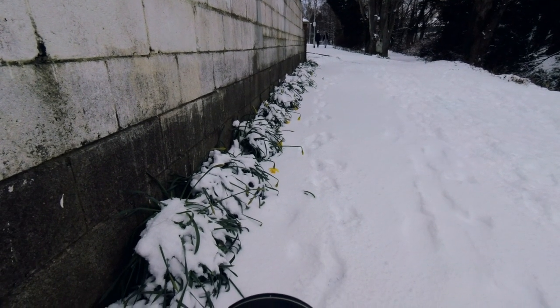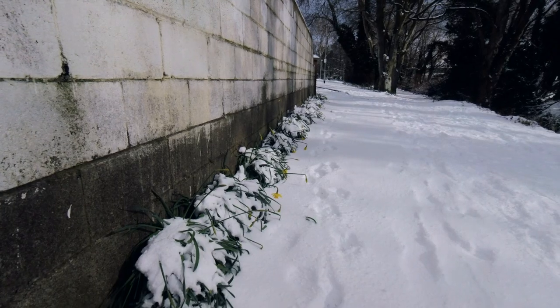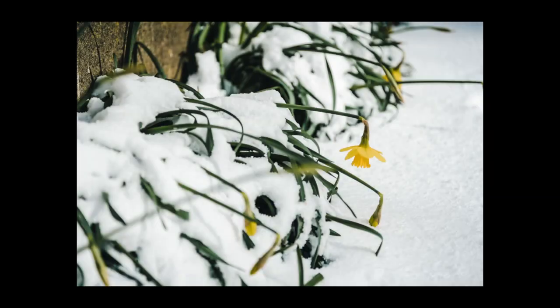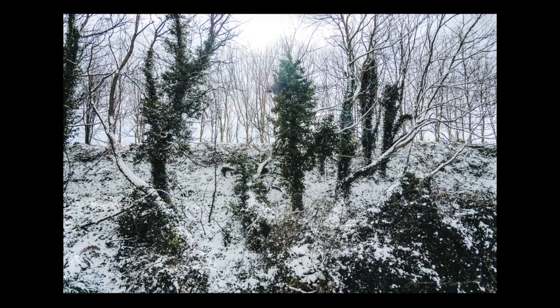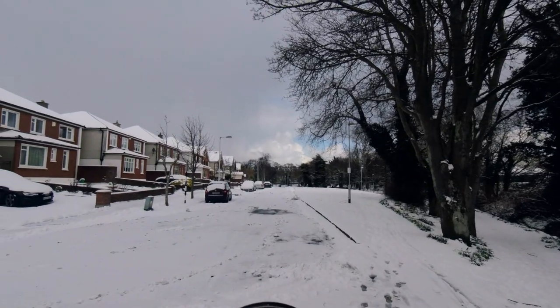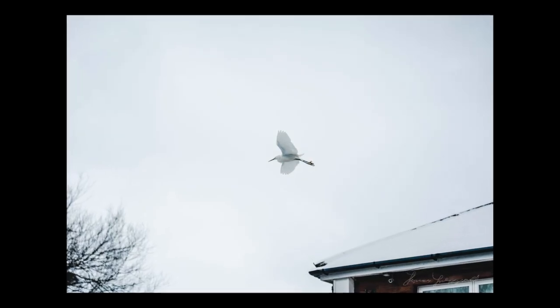Here, the green and yellow of the daffodils stand out against the backdrop of fallen snow. Of course, it's also important to always be ready for the unexpected that sometimes happens right in front of you.